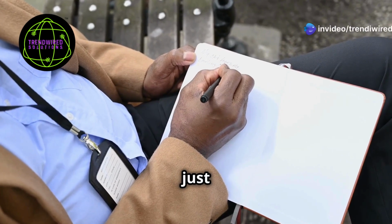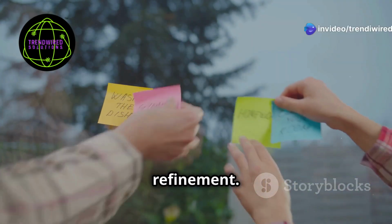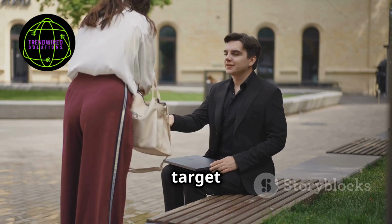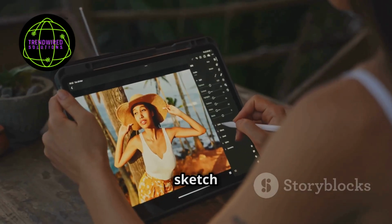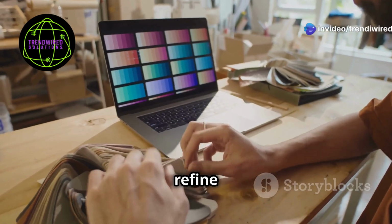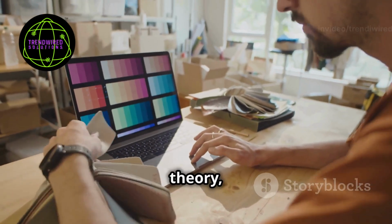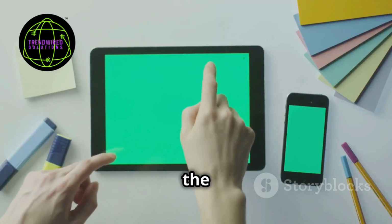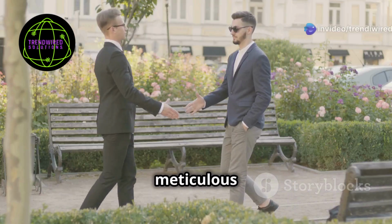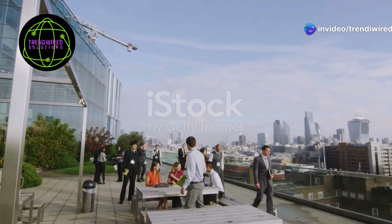Designing a logo is more than just choosing colors and fonts. It involves research, brainstorming, and refinement. The process starts with understanding your brand's core values and target audience. Then, designers sketch out ideas, experimenting with different concepts. After that, they refine the best ideas, paying close attention to details like balance, color theory, and scalability. Finally, the logo is tested across various mediums to ensure it looks great everywhere. It's a meticulous process, but the result is a logo that truly represents your brand.